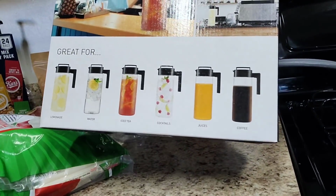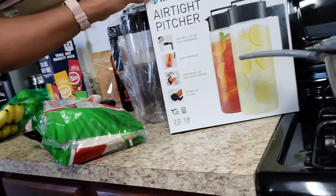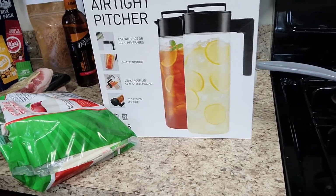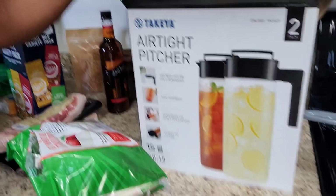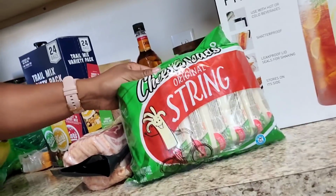Yeah, it just says water, tea, cocktails, etc., right? And they're leak-proof, airtight. So shatter-proof, too. So if they drop them or something, I don't have to worry about that either. So I had the girls wash this when they get home from school while I'm picking up Christopher, because I am running behind. I picked up these cheese strings.